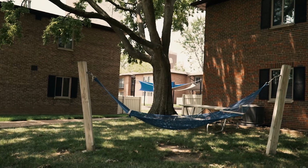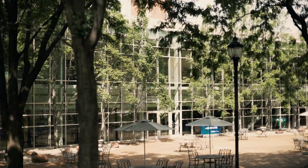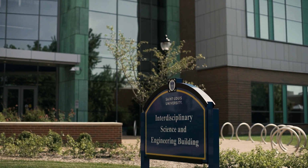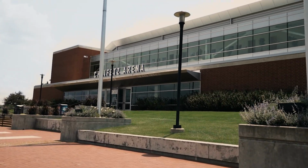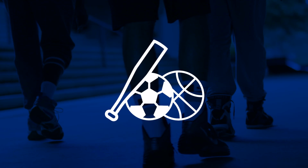Home to nearly 200 students, the Grand Forest Apartments are located in a quiet area just a short walk from SLU's Busch Student Center, the Interdisciplinary Science and Engineering Building, the Science Quad, Hermann Stadium, Billiken Sports Complex, and Chaifetz Arena. Due to their proximity to the university's sports facilities, Grand Forest Apartments are a popular choice for student athletes.